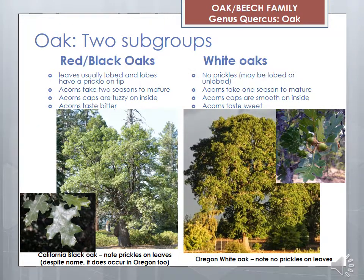The red or black oaks usually have leaves that are lobed, and the lobes have a prickle on the tip, so they might poke you a little bit if you pick up those leaves. The acorns take 2 seasons to mature, and the acorn caps are usually fuzzy on the inside, and the acorns will have a bitter taste. So the picture below shows a California black oak, which you can kind of see there, the little prickles on the tip, and despite the name, the California black oak does occur in Oregon too.